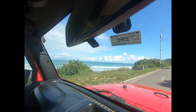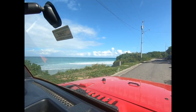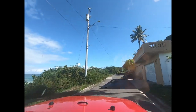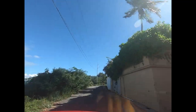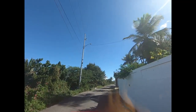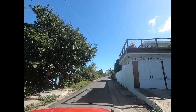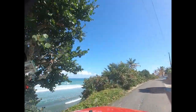Now we're just driving along a road along the coast. There's at least five people here surfing. Sorry that it's such a massive car. It's in the way. The first surfing I've seen, so we're on the Atlantic side, I guess. Yeah, definitely. Ooh, and it's a little bumpy in case you can tell.